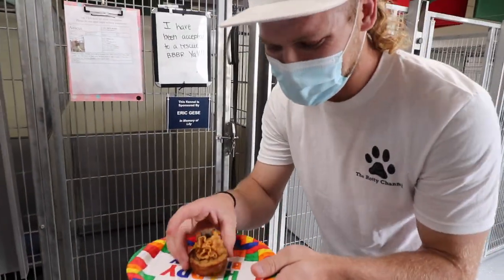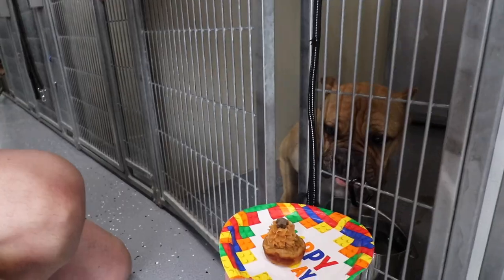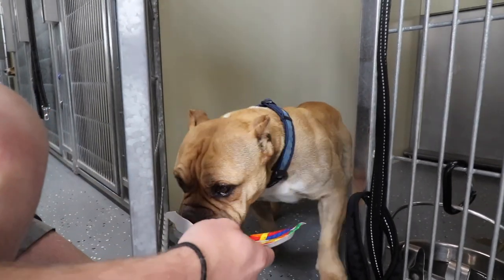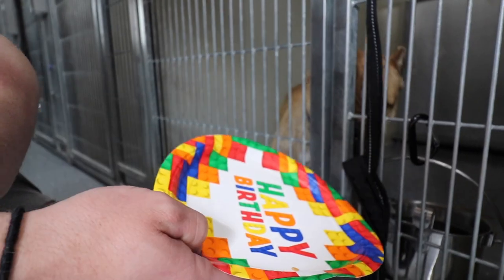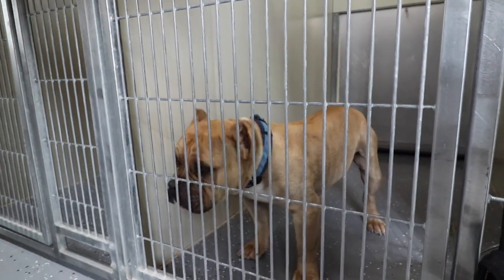Sam made special grain-free treats because there are some dogs in here that do have grain restrictions. Is it gone? The whole thing. Happy birthday, buddy. Happy birthday.